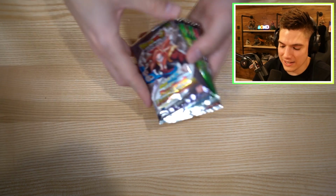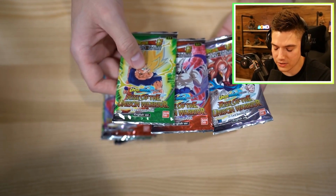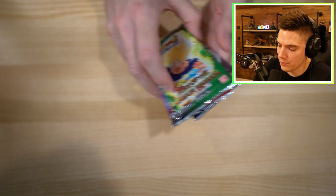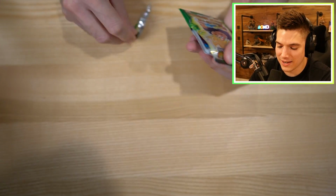But anyways, hang on, let's see what packs we got. All right, we gotta save that. Okay, so I'm gonna put all these to the side and we're gonna do these right here. All right, it's a Super Saiyan Sun Goku pack. Let's see what we got here.